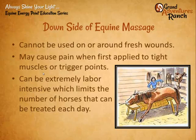But primarily it can be very labor intensive, which was where my laziness comes in. I'm not going to work that hard to do 4, 5, 6 horses a day. I physically couldn't. I think going back to my massage days, where I am now in my life, I might be able to massage 3 horses a week. And that's just not enough for the level of horses that we work with.